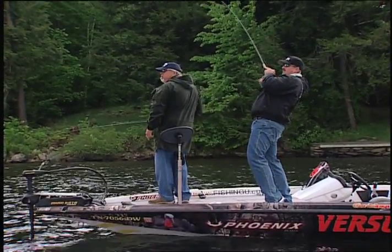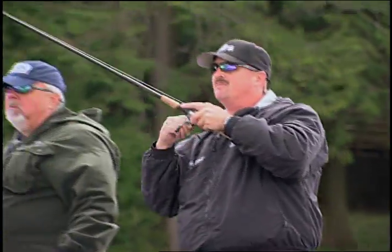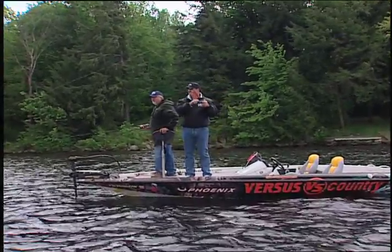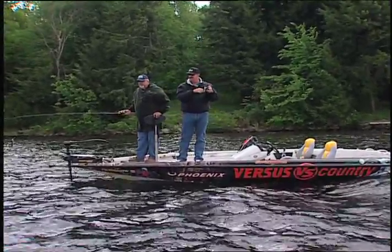There we go. What do you got? Well, I was looking out there. God, that might be a good fish. I was looking out there, and right out there, I saw a little dark spot. I thought it could have been a rock, and I threw this. Oh, what is that, largie? The largemouth. I threw it right over the top of the rock, twitched it twice, and kind of just let it sit there. And oh, nice largemouth.